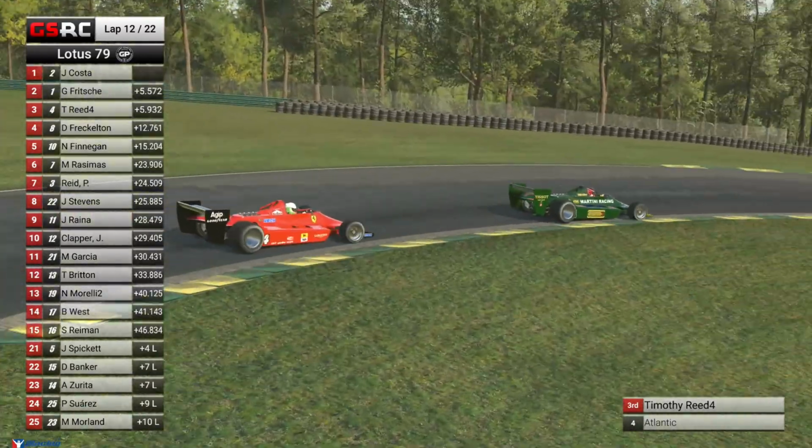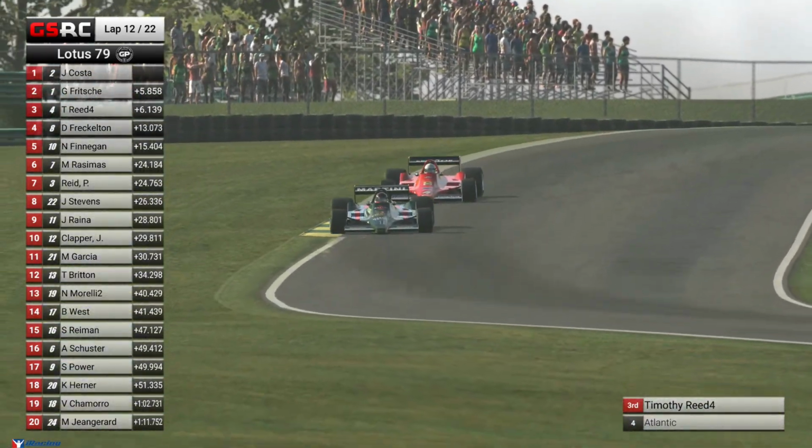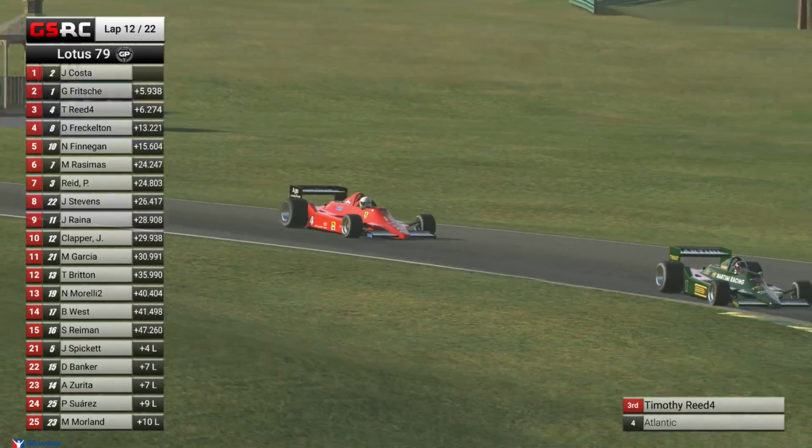If I remember correctly, wasn't it Rasmus that was following Reed at one point? I think you might be right on that. There's been a lot that's happened in this race. Yeah.